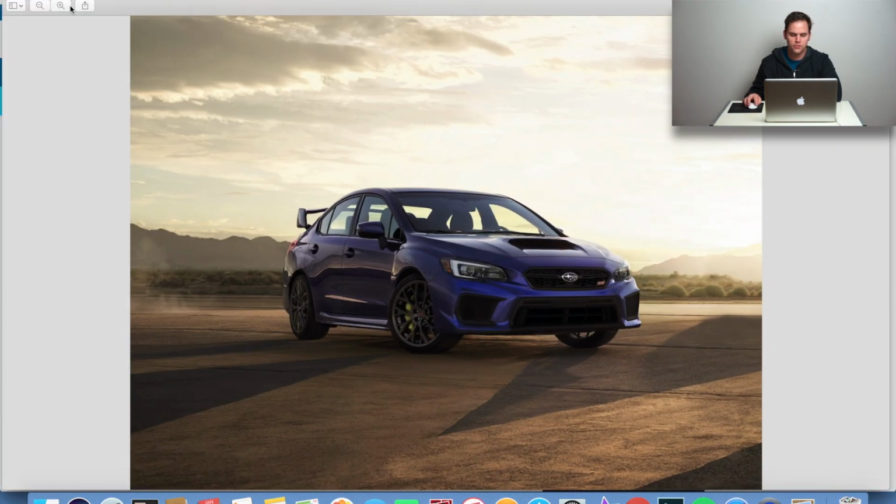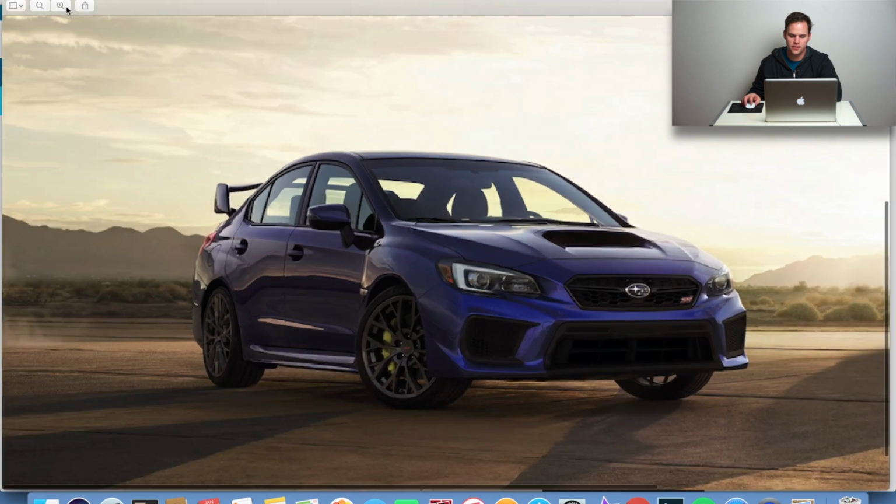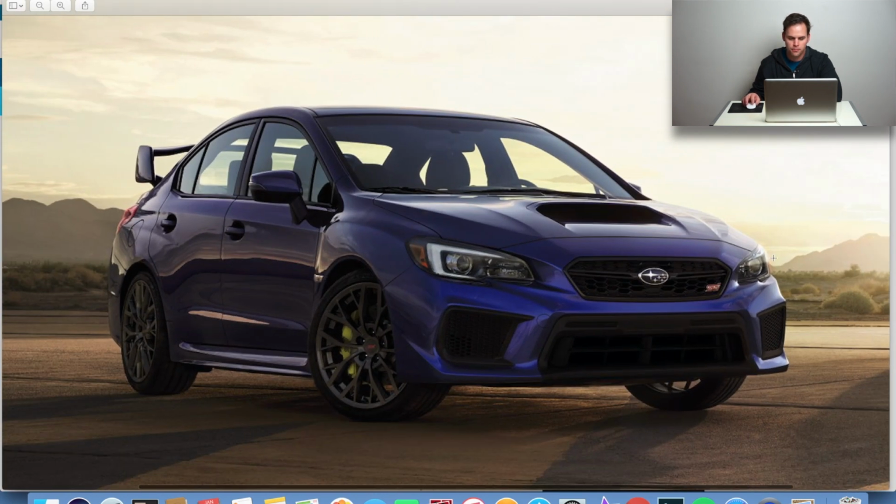So let's start specifically with the changes with the STI. Right off the bat, we know there's a new front bumper. It looks a little bit wider, maybe a little bit more aggressive, sticks out forward a little more. It has this new black area on the lower grille. It's of course got a new primary front grille as well. It's got new LED headlights, and you'll notice that the fog lights are gone.